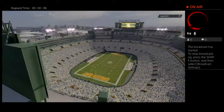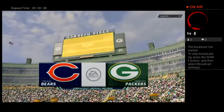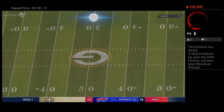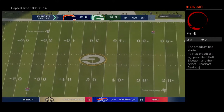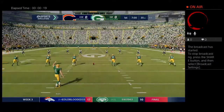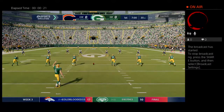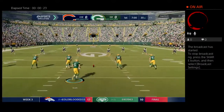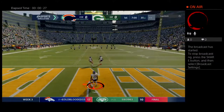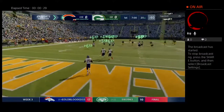Come to you from one of the truly iconic stadiums in the NFL as you get a look at Lambeau Field here in Green Bay, Wisconsin. Nothing like the fanfare of introductions to an NFL game, and that was in evidence a moment ago. Fireworks, pyrotechnics, you name it, this crowd is ready as their guys get set to match up between the Chicago Bears and the Green Bay Packers.